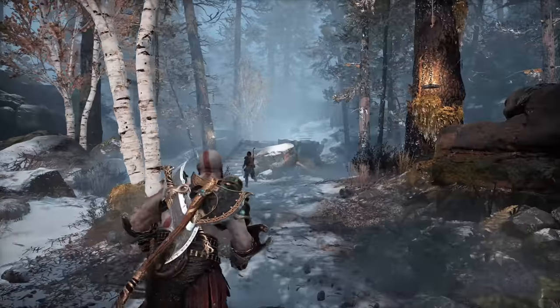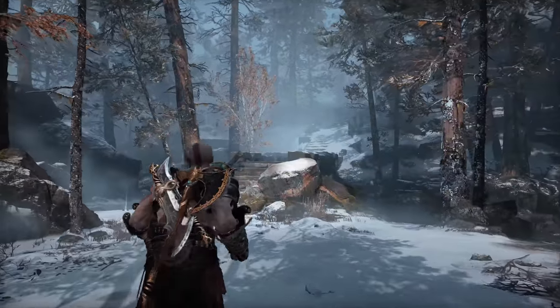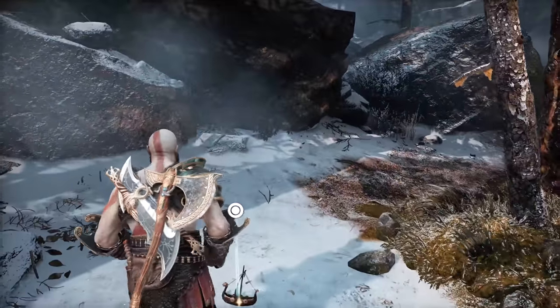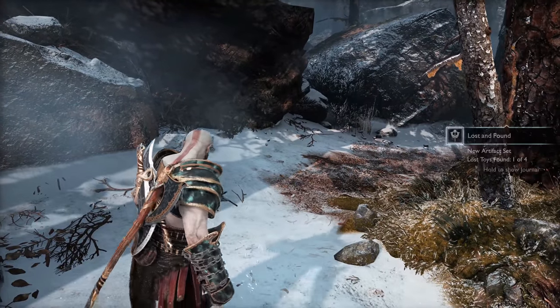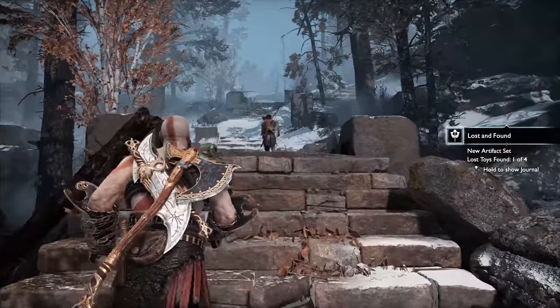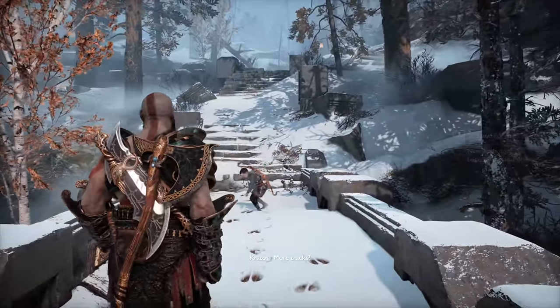If they just use the same engine as this game, scale it to PS5's capabilities, I just don't see how it could even be a bad game. I mean, the story would have to be bad. That'd be the only thing. All right, new artifact. So I don't know if this is stuff that they added in new game plus.